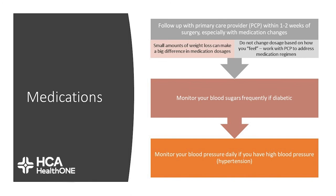Monitor your blood sugars frequently if you're diabetic, as well as monitor your blood pressure daily if you have blood pressure challenges such as hypertension. We want to set you up for success with your expectations.